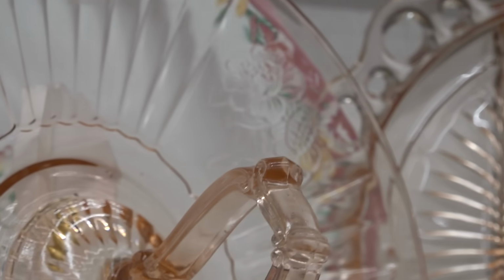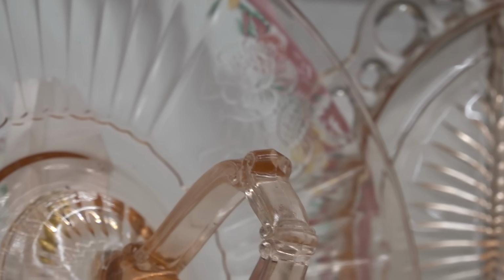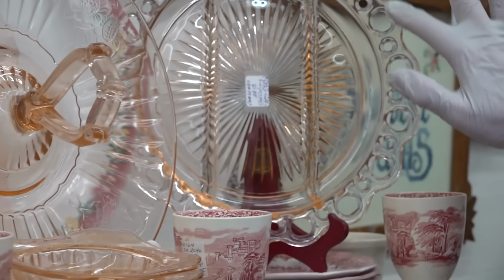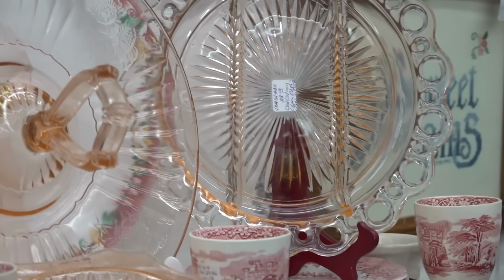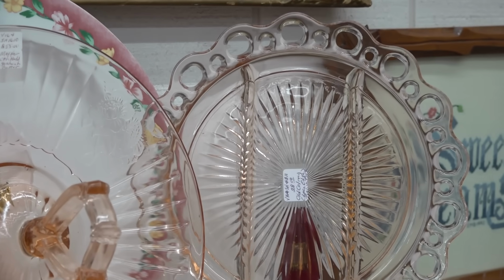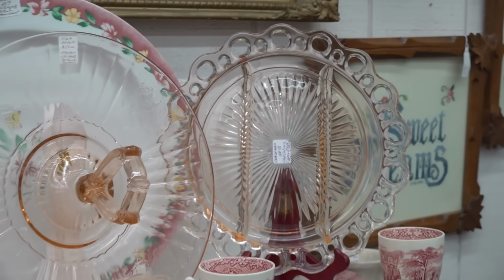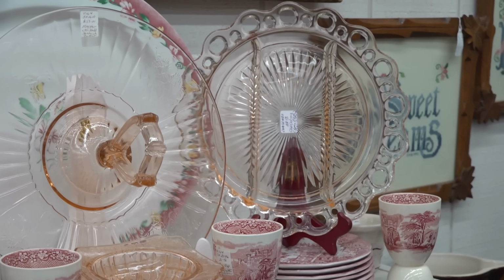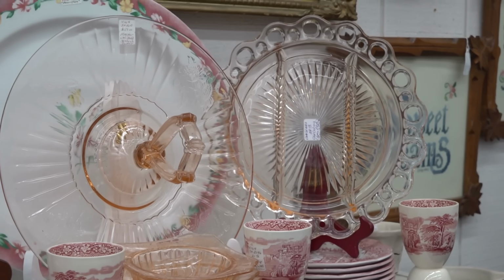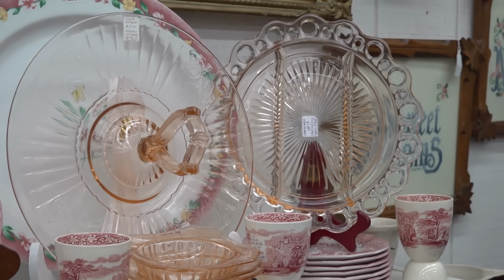Other pieces you want to look for, this is a separated dish called Old Colony for this particular design, with the reticulated or punched out circles around the rim, and the rim is serpentine. Also pink depression glass, that's a good piece. They only want $28 for that. You can probably get $35 for that. That's based on actual sales records. If you were to purchase it retail, you'd be paying $35.